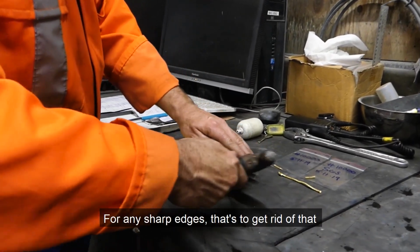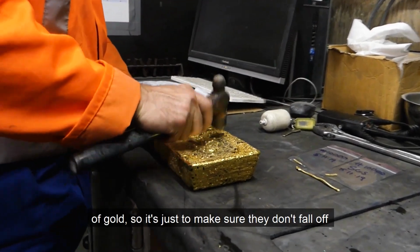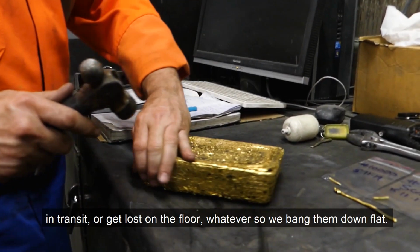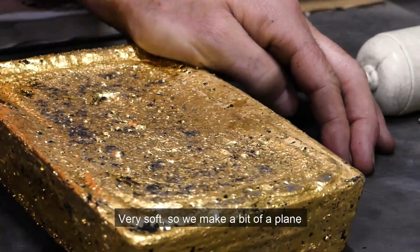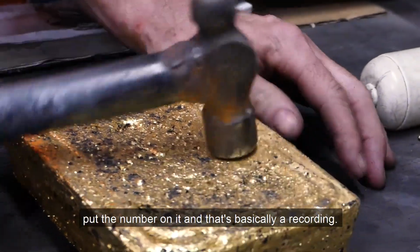Any sharp edges, let's get rid of that. And you would have seen a few little balls of gold, so just to make sure they don't fall off in transit or get lost on the floor or whatever, just bang them down flat. It's very soft. So just make a bit of a plane, put the number on it, and that's basically a recording.